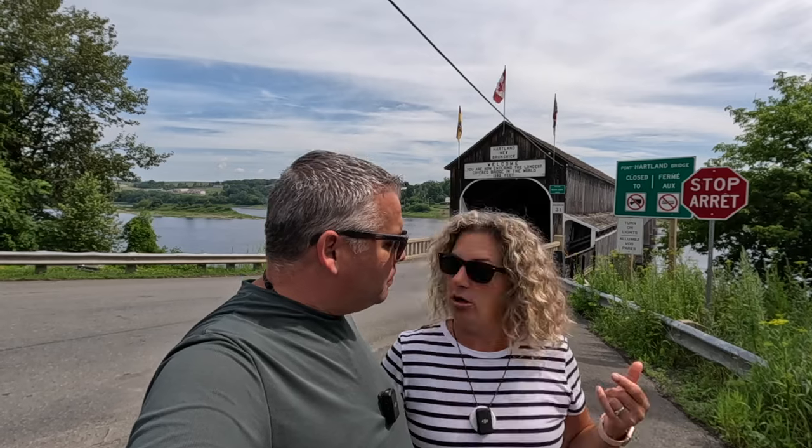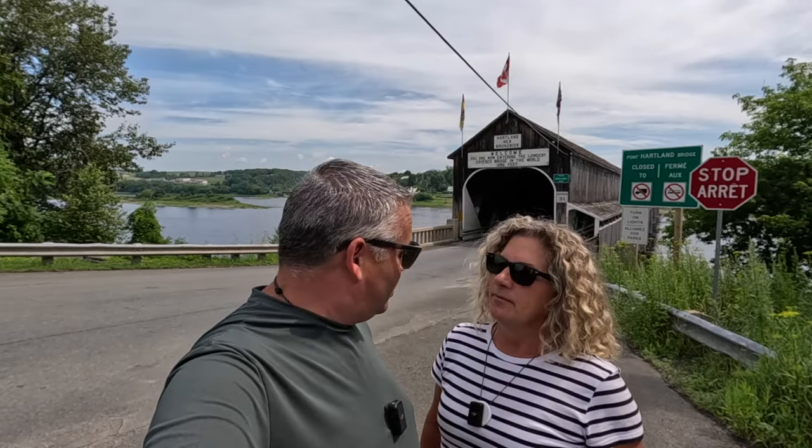And we are here in Hartland, New Brunswick. Yep. And do you know when this bridge was constructed, Jen? I do not. Do you know when it was? 1901 is when they started construction. I did not expect it to be a fully functioning bridge where people use it as an everyday roadway, but that's totally what it is.